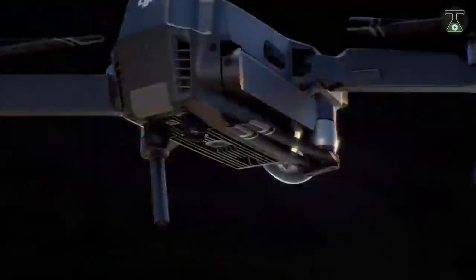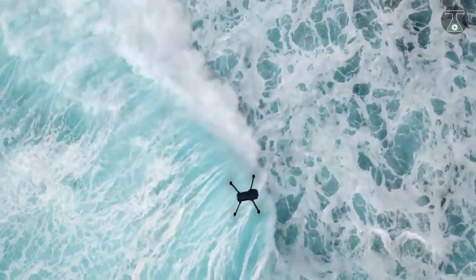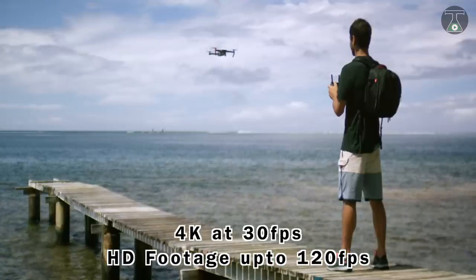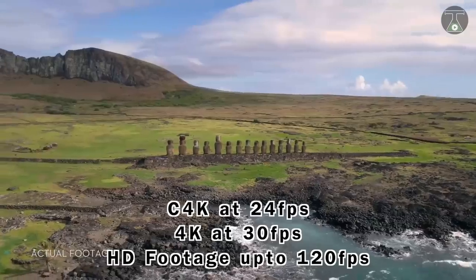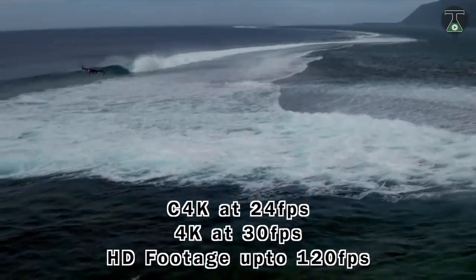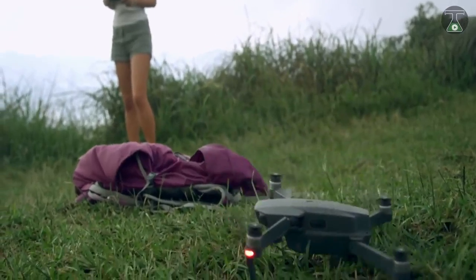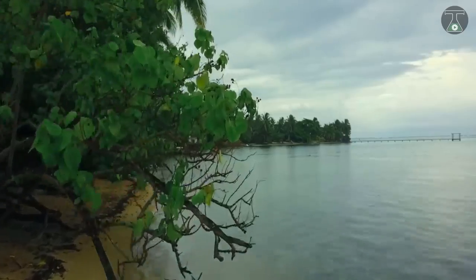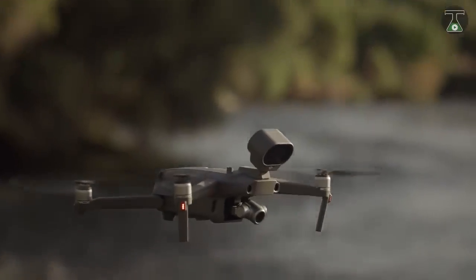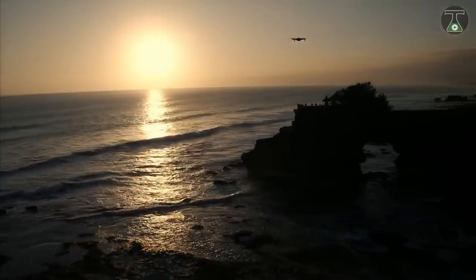It has a 12-megapixel camera, GPS GLONASS sensors, provides HD footage up to 120 FPS, 4K video at 30 frames per second, and ultimately C4K up to 24 frames per second. It supports a micro SD card of 128 gigabytes, has a battery of 3830 mAh LiPo 3S, an operating frequency of 2.4 GHz, and speed of around 14 kilometers per hour in normal mode.